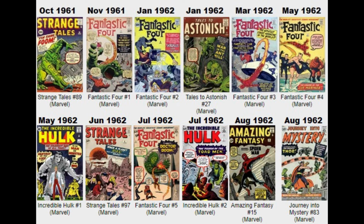So that brings us up to the month of August 1962, which is possibly the most important single month in the history of Marvel Comics. We get 2 of the most important comic books ever published in history. And we're going to start off with Amazing Fantasy #15.